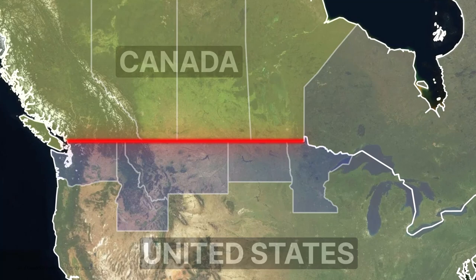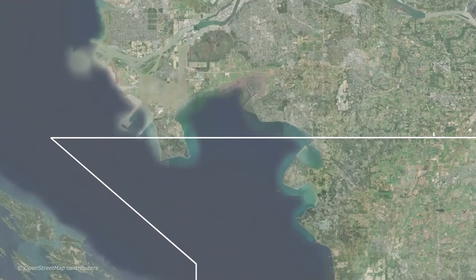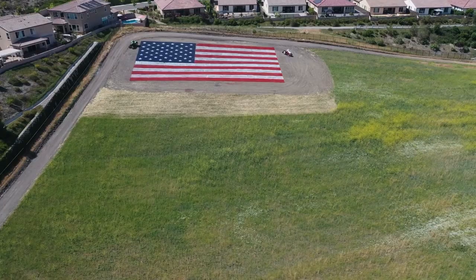But there is a big problem at the end of this border. If you look at the map, in the southern part of Vancouver, Canada, there is an area belonging to the United States of Washington, which caused such a border division. But why is it so, and what happened in the history of this region? Also, what are the problems that this region has created for the United States?